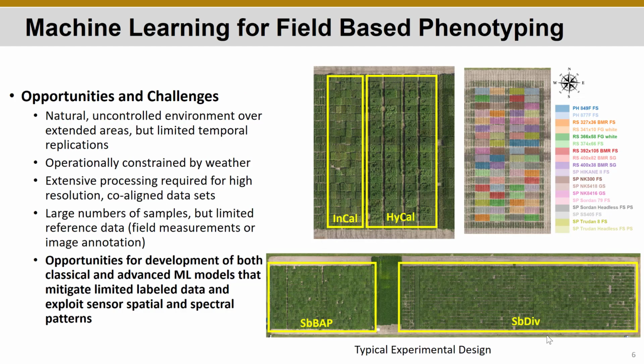In field-based phenotyping, plants are shown in plots within fields. And you see examples of 4 different experiments indicated by the yellow boxes. The plots are planted according to an experimental design. You see an example on the right for 18 different varieties of sorghum.